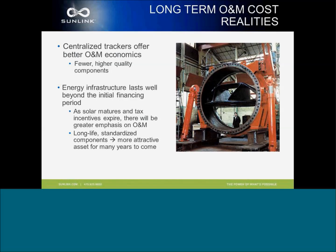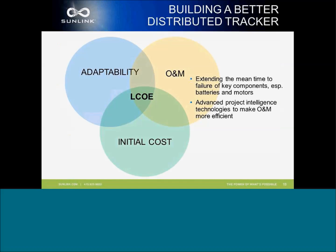But we do want to start planning now for that transition where people really take long-term O&M into account. Hydraulics are a great technology in that sense because we know that hydraulic technology is going to be around in a couple decades, and you're going to find someone to service it. So I don't mean to say that distributed trackers are a bad thing. I think distributed trackers offer a tremendous amount of flexibility in certain situations, a certain amount of standardization as well, but it is quite a young technology.